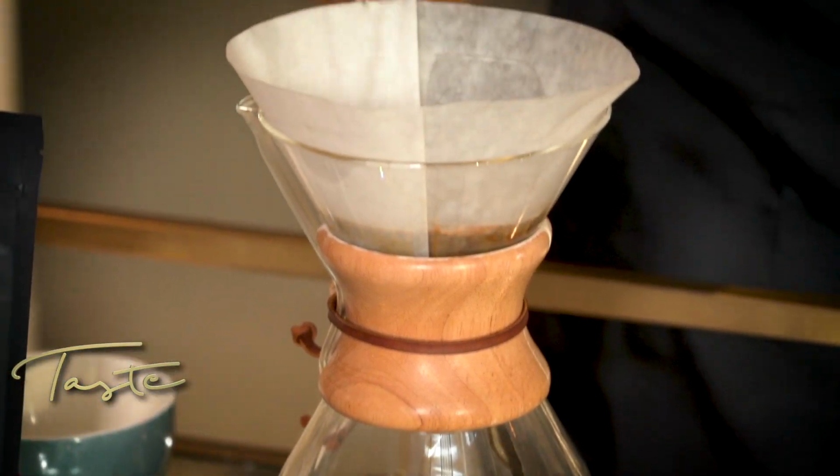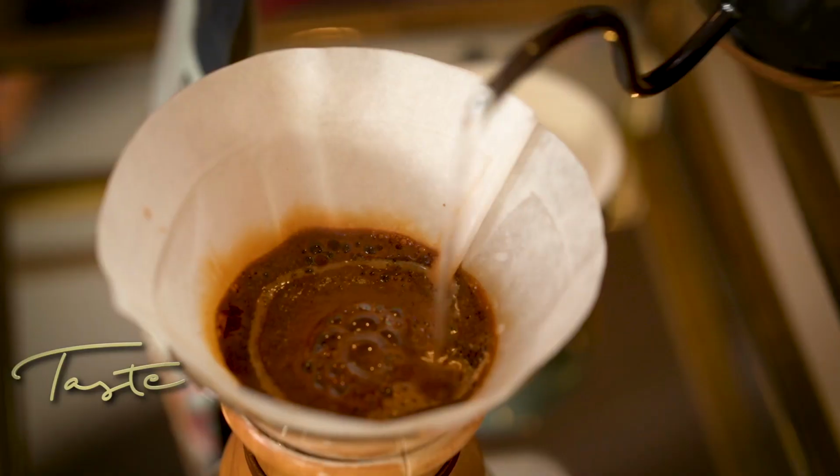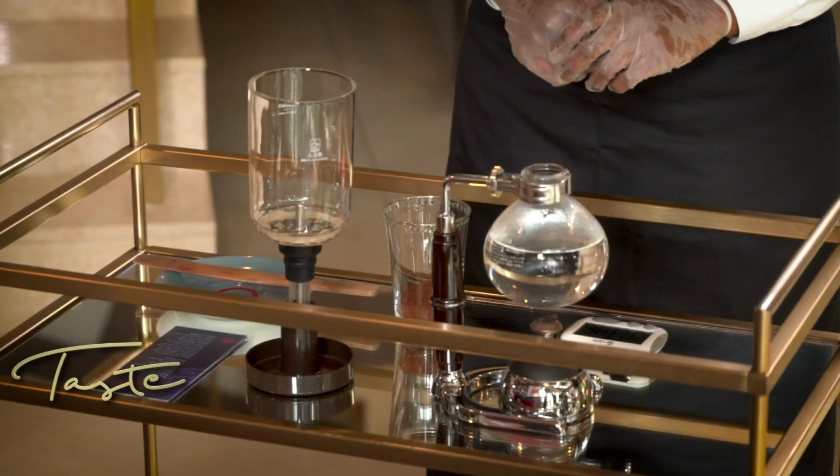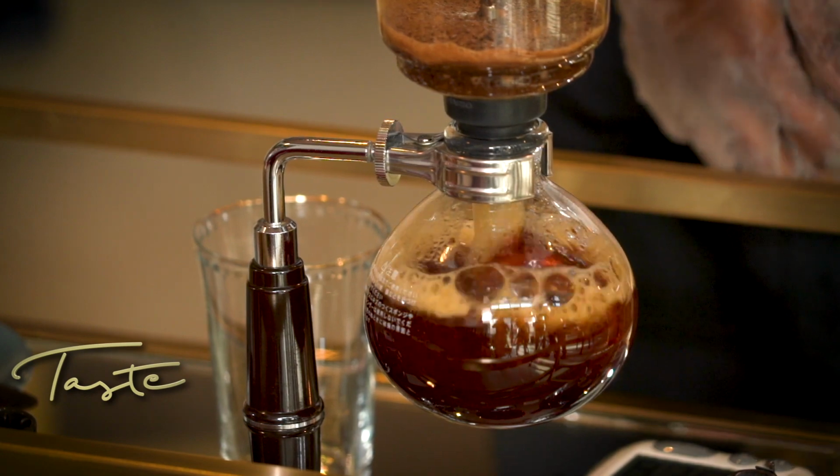What's the best way to brew these super expensive coffees? It's a point of personal preference. A lot of people would prefer a Chemex because it's a clean, really balanced cup to really be able to evaluate the coffee. For me, I would say the siphon because it's very theatrical and produces a very balanced cup as well. So now we'll try the Chemex with the Ethiopian geisha.